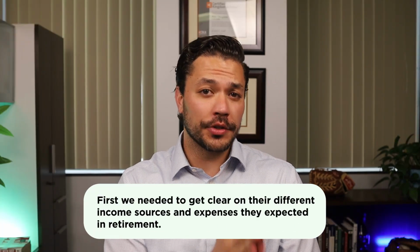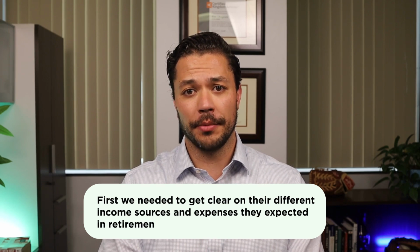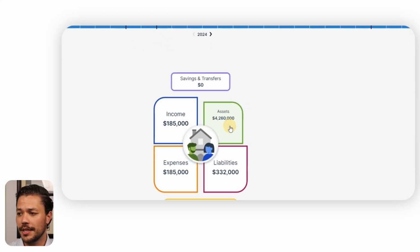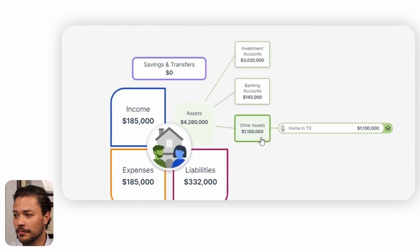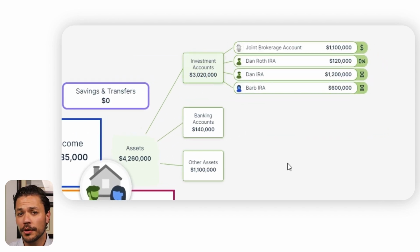So first, we needed to get crystal clear on their different income sources and expenses they were expecting in retirement. So here's what their balance sheet looked like. They had about $4.2 million in assets. They did have a home, which I'm showing in here. They lived in Texas. They had some bank accounts that were about $140,000 in cash. But then on their investment side, they had a joint brokerage account that had a cost basis of about $660,000. Dan had a Roth IRA. He also had an IRA, and then Barb had an IRA. So altogether, about $3 million worth of investments.